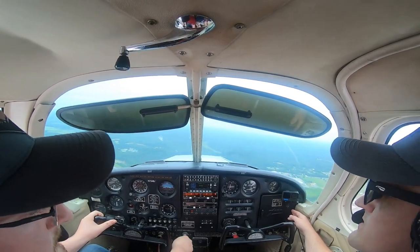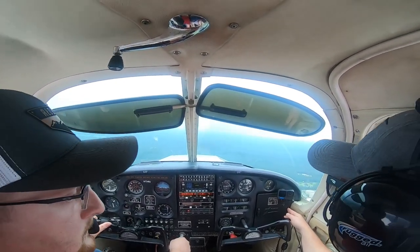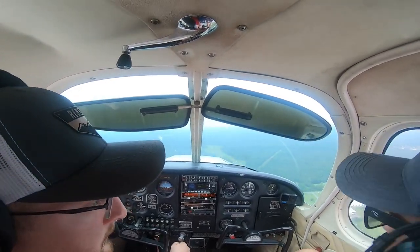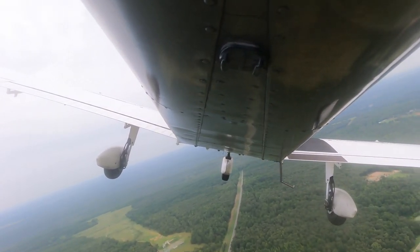North Little Rock, Cherokee 7348 Juliet. Overflying 2-3, we're going to be entering a right downwind for 2-3. 1,600, North Little Rock. All right. Clear right. Clear right. I'm going to go ahead and put one notch of flaps in. We are... Yep, we're in the wide arc.